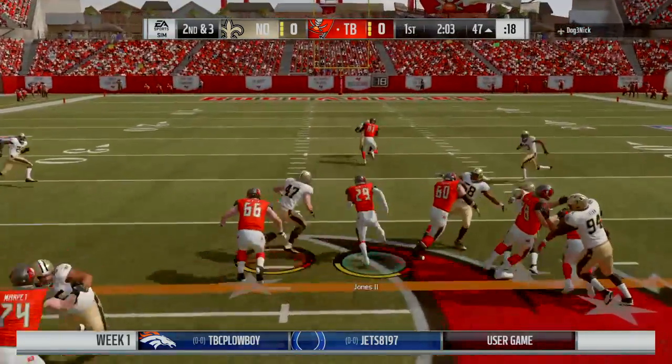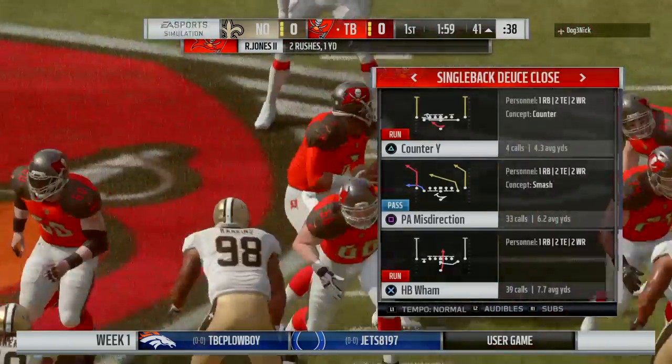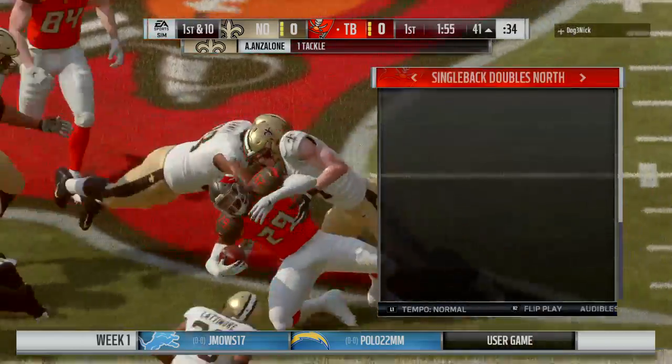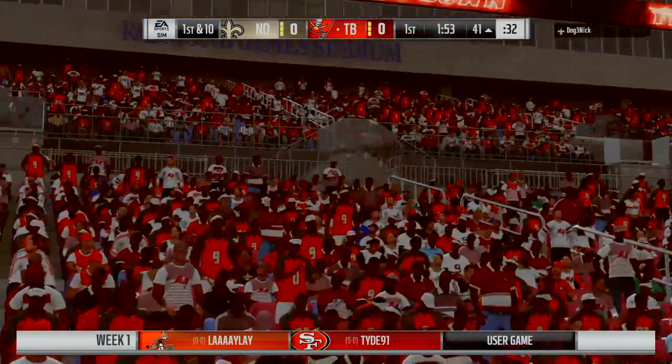Back to the ground, this time with Jones, and he'll go down shy of the 40 at the 41. It's a pickup of 6 and good enough to move the chains. A quick burst there, and he nicely bit off a pretty decent gain.